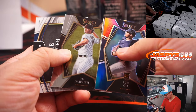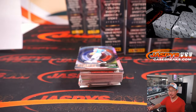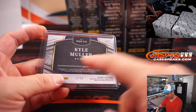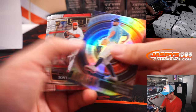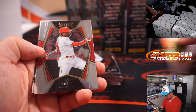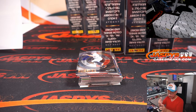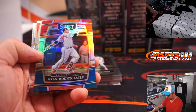There's Luis Gil. And Kyle Muller, 22 out of 99. Muller? Mueller? Miller? Wasn't there a Bill Miller who spelled it close to that, but maybe with an E in there somewhere, but pronounced it Miller? And behind Joe Adell is Jake Meyers, piece of his jersey, 101 out of 250, going to J-Ray. Yeah, I did like that color match there, Jack. Former Dodger prospect, Josiah Gray.